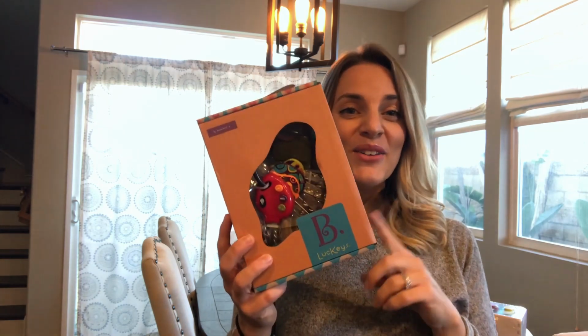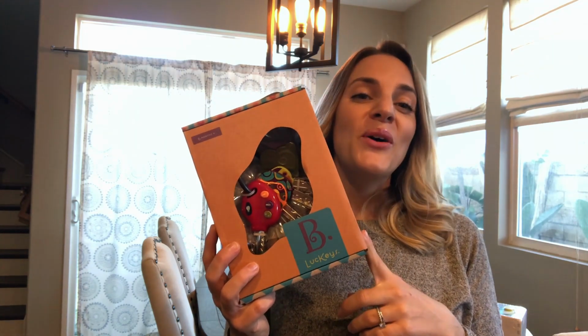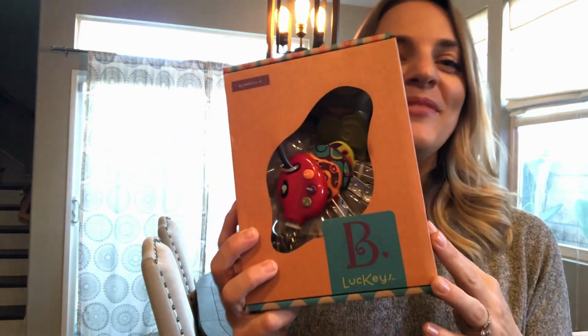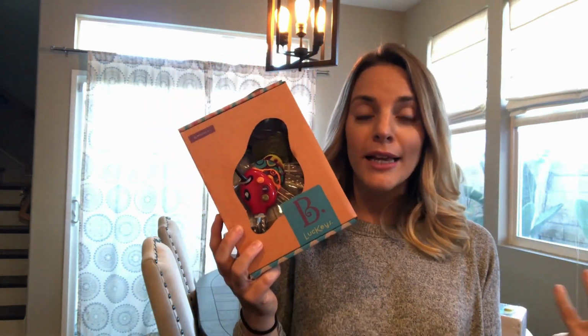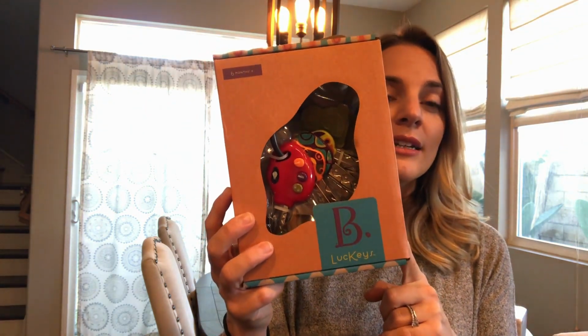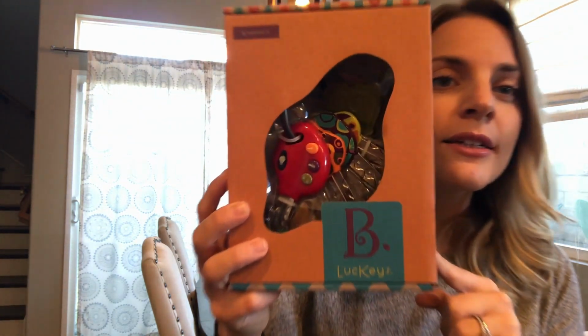I don't know about your kids, but my daughter loves my keys. So I decided it might be time to buy her own set of keys. These are plastic ones, so I don't know if she'll like them, but we're gonna give them a try. These are also Bee Toys, and I got them from Target.